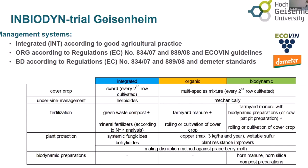When we look to our management system in the part of cover crop and undervine management, which I will focus on in the first part, you see that we have the difference that we have a special cover crop in organic and biodynamic viticulture, a multi-species mixture, every second row cultivated, and we will change it after 3, 4, or 5 years. So we change the row cultivation.